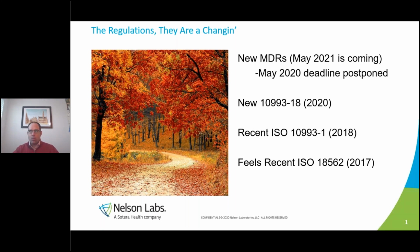MDR would have been a lot easier to deal with if we just had the same standards we've always used, and now the new MDR came out. But because the MDR hit at the same time as these updated standards, it's causing a little bit of pain as far as devices that are currently on the market and have been on the market for a long time.